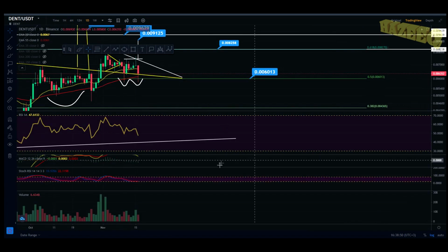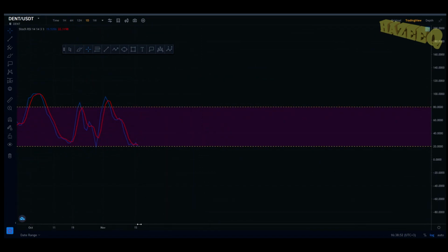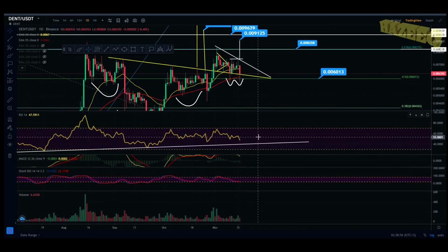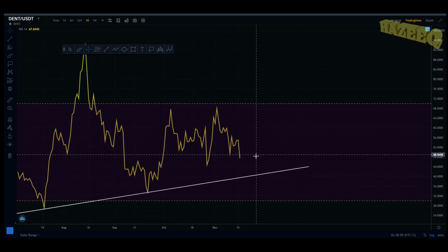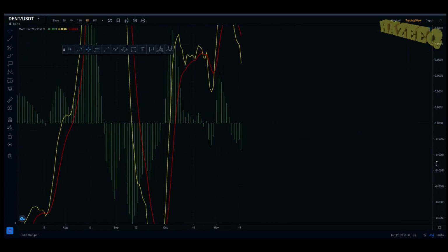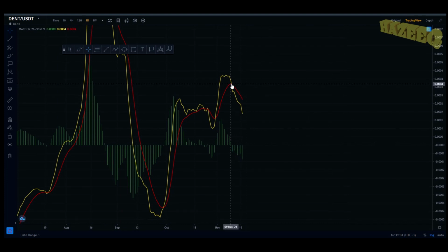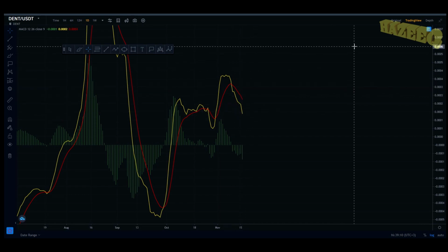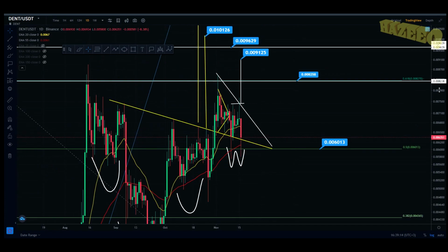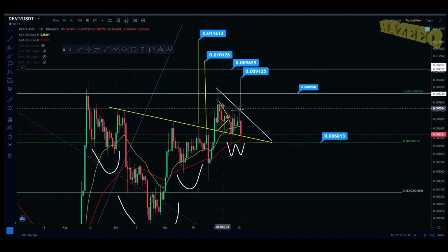We're going to jump into the daily chart real quick to take a look at some of the oscillators. So daily chart, stochastic, pretty much in the oversold. RSI, we took a look at that. And on the RSI, as you can see, we had a bearish cross November 9th. So if you sold when you had this bearish cross and you waited a bit to get back into Dent, you could have made some nice gains, because in terms of coins, basically.